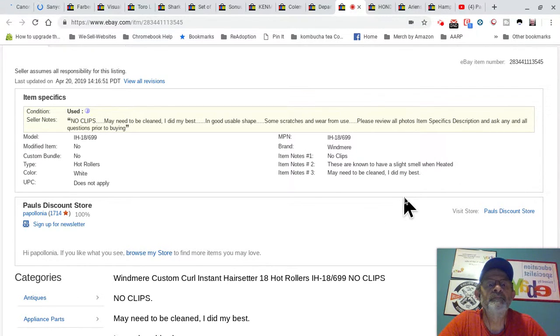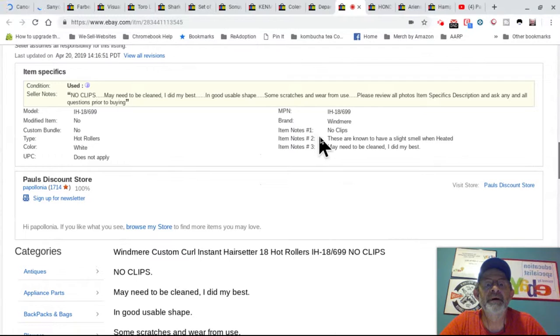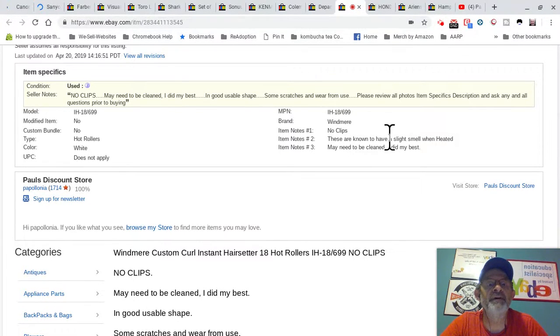Oh, here it is right here. I put it in the item notes. I made my own little item specifics here. I should have also put it down here, but I did not. These are known to have a slight smell when heated. May need to be cleaned. I did my best. No clips. There's no hair clips. I made sure I stated that. 3 more items.